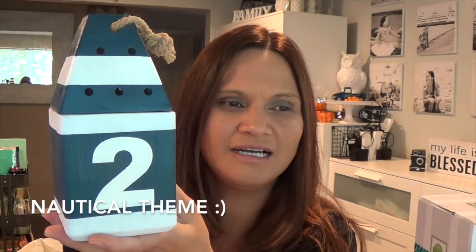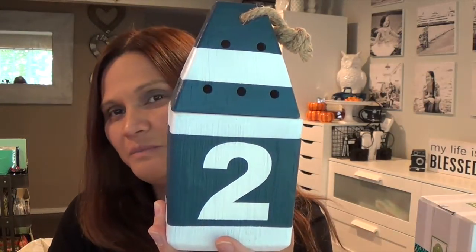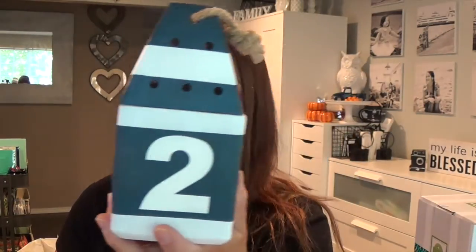I forgot how much I got this for, but it's great if you have a theme, boat theme, water theme. This would be perfect. Boys room, even a girl's room, if you have like an island theme or water theme, I think it'd look cute. And that's about it. That's all.